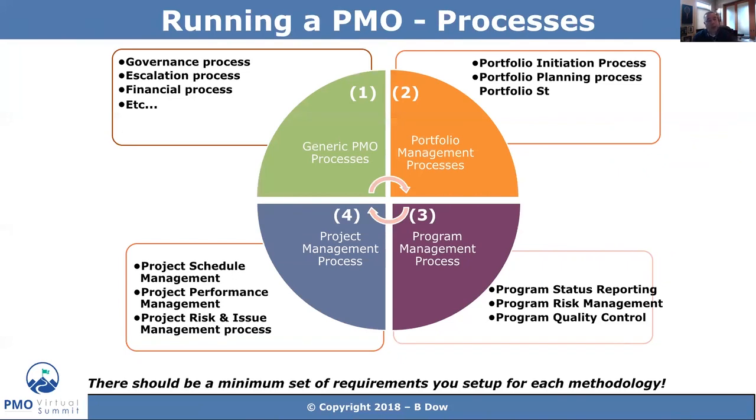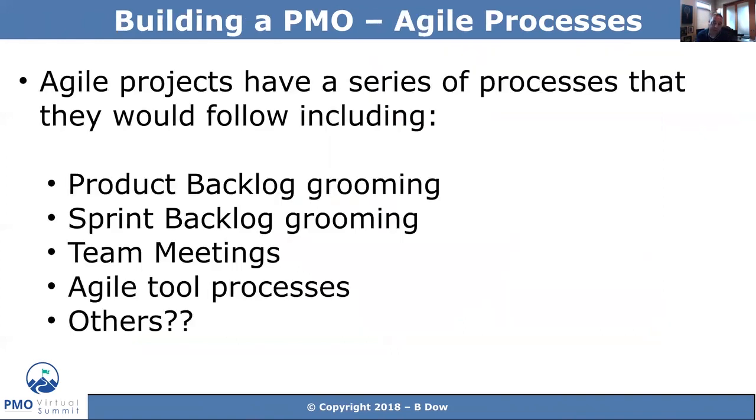Now, remember, every one of the software tools also will come with processes. So there's a layer of software tools, processes that you'd put on top of this as well. So again, that's a really key component that you can't forget about, and you have to kind of keep tracking as well. You'll have your 4 processes, but remember the software process as well.